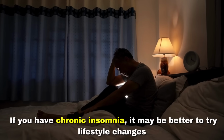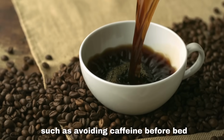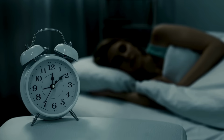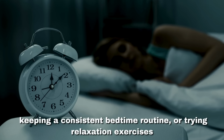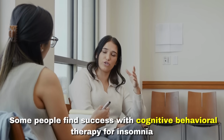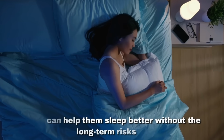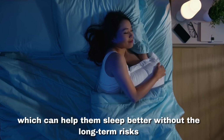If you have chronic insomnia, it may be better to try lifestyle changes, such as avoiding caffeine before bed, keeping a consistent bedtime routine, or trying relaxation exercises. Some people find success with cognitive behavioral therapy for insomnia, which can help them sleep better without the long-term risks.